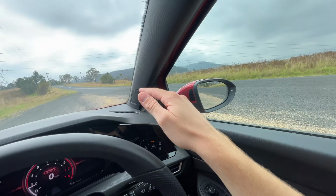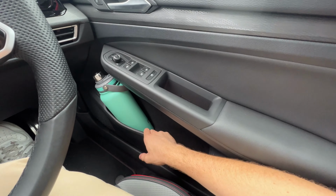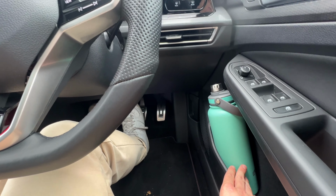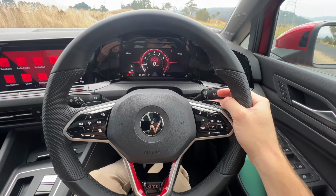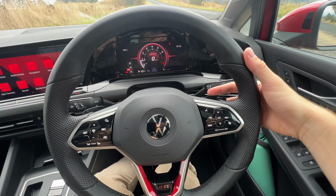Now the standard sound system in here is actually pretty good. I don't think you have to upgrade it unless you really, really want to. I do like these large door bins here. They're fantastic for large water bottles just like that. I actually really like the finish on the pedals here. They look quite premium. And here on the steering wheel, the only thing I wish would be some paddle extenders like we see on the Golf R, because here I'm just really not a fan of these plastic paddles, and I don't know why Volkswagen's been sticking with this design for so long.